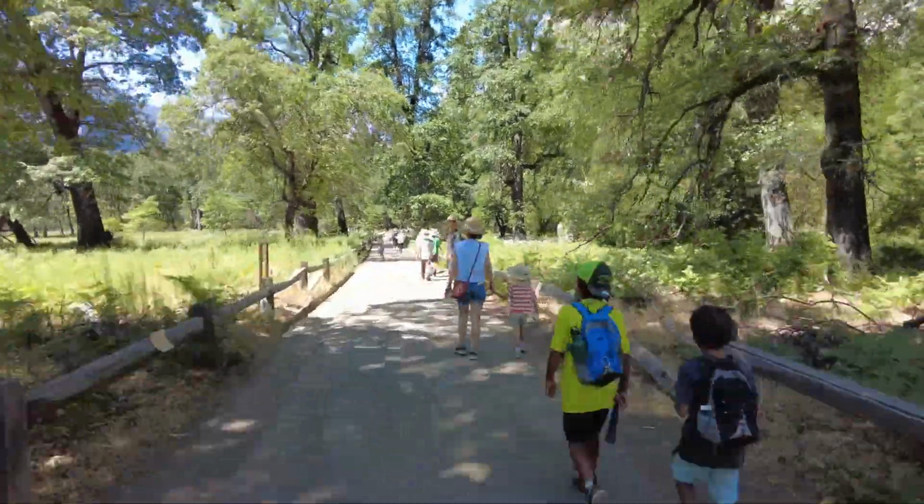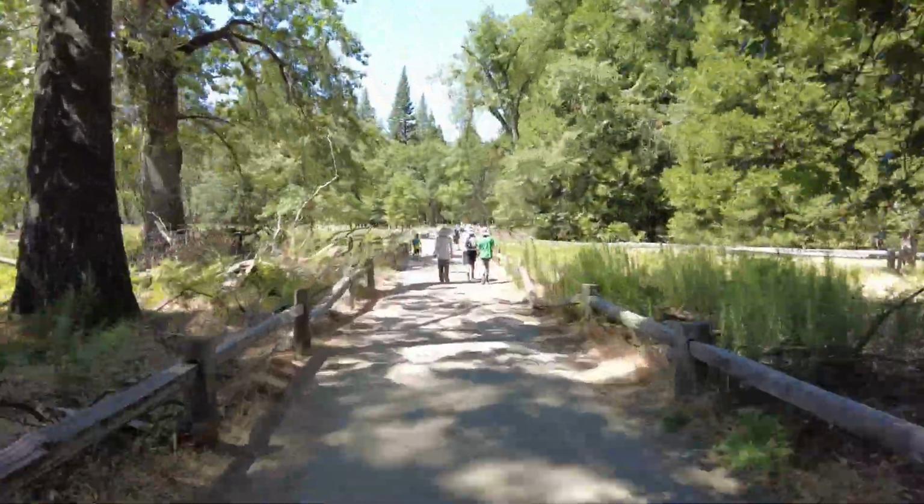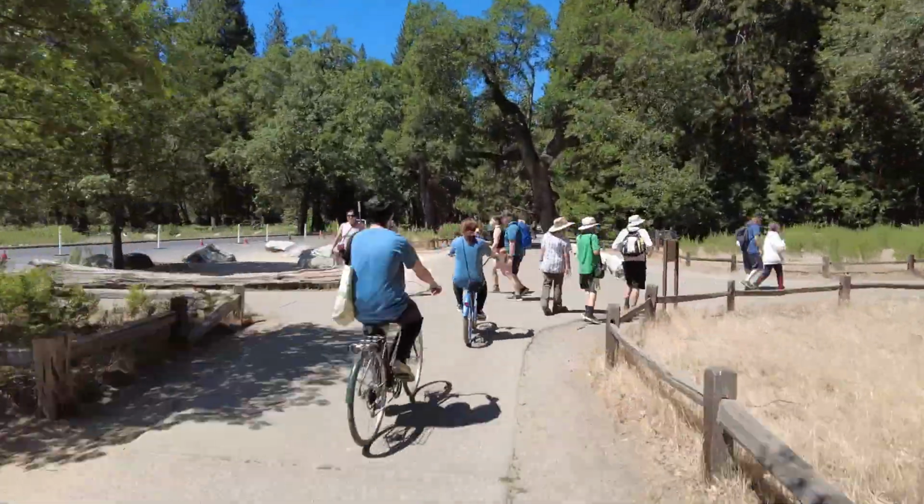Heading out west of the visitor center, you're going to head over to Yosemite Falls. And there's a nice walking slash bike path going this direction. These pedestrian paths take you to all the major destinations throughout the valley, but since we had a bunch of children, we only had enough stamina to go to the lower falls.